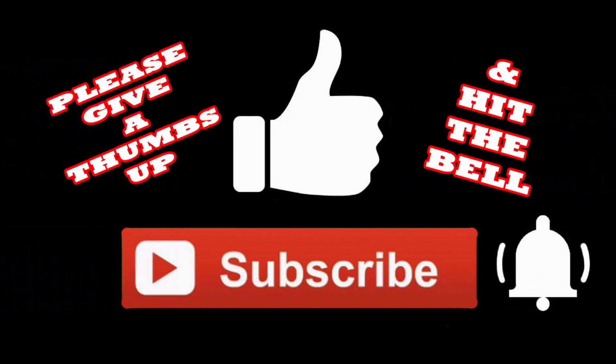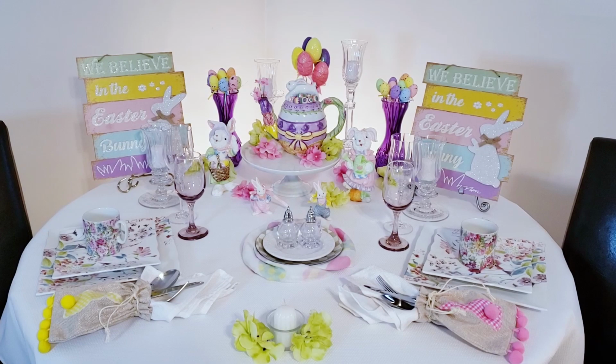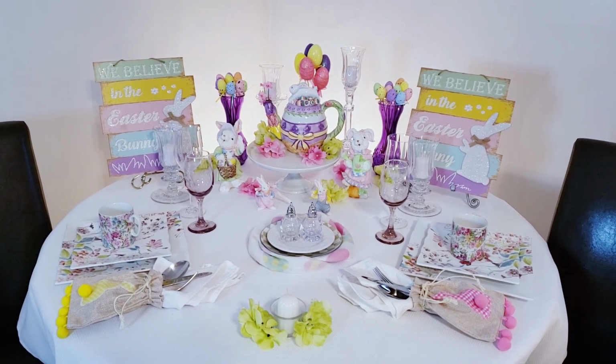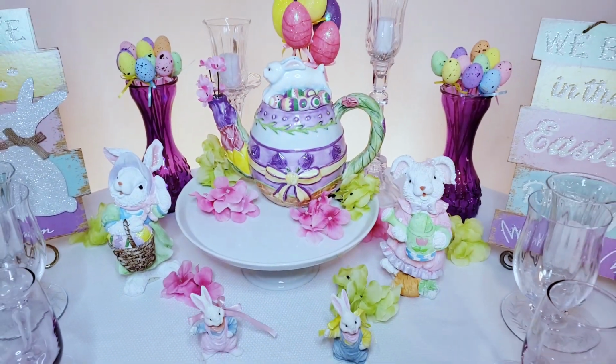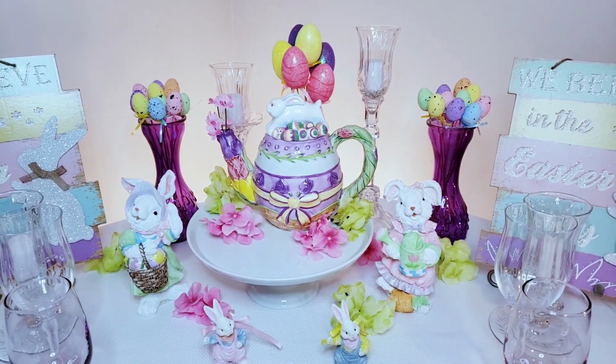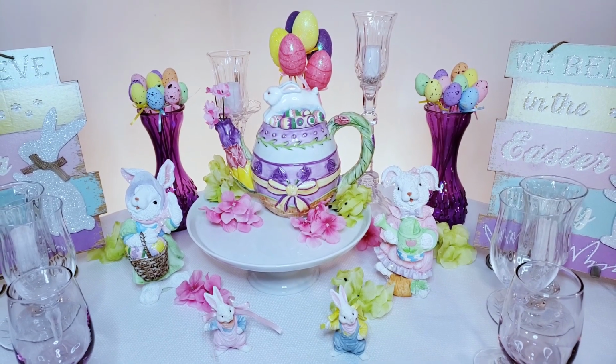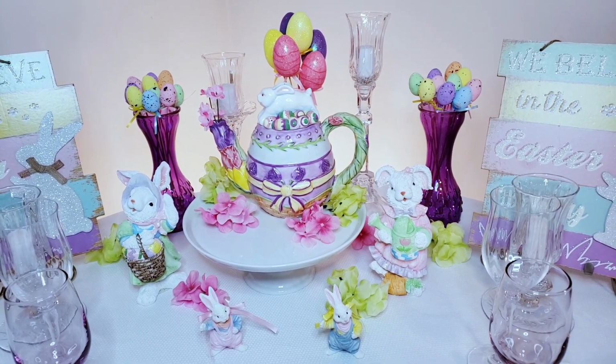Now let's get right into this and let me show you my Pink Spring Easter Decor table. Here you can see an overview of my table and how pretty it looks. And right here in the back center, I have this bunny teapot that I think is just so adorable. I absolutely love this. I have this sitting on this white pedestal tray.